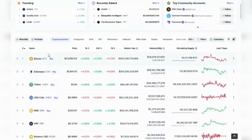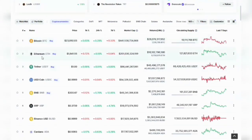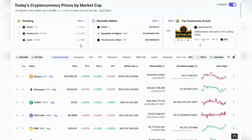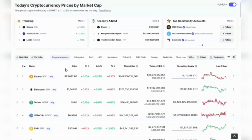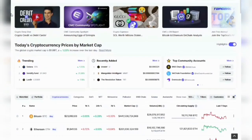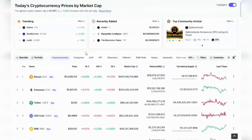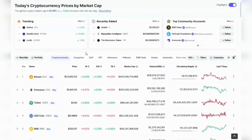Now the top crypto assets, we have the likes of BTC, ETH, Tether, USD Coin, BNB, XRP. These are the top 10 cryptocurrencies that are currently ranking in the crypto space. Now the cool thing about these cryptocurrencies that have been listed in the crypto space is the fact that each of them has individual unique features and characteristics, so each project tends to become better in a way, so it's good at ranking over the other.